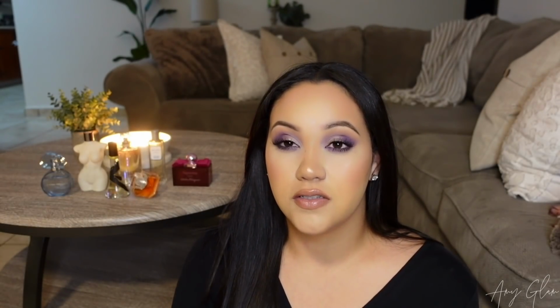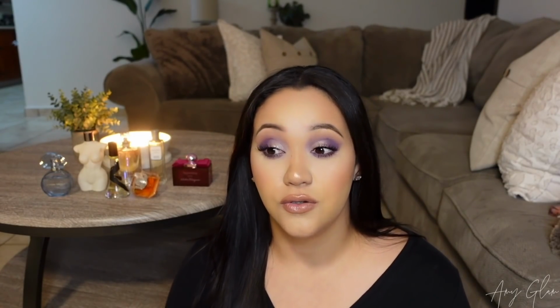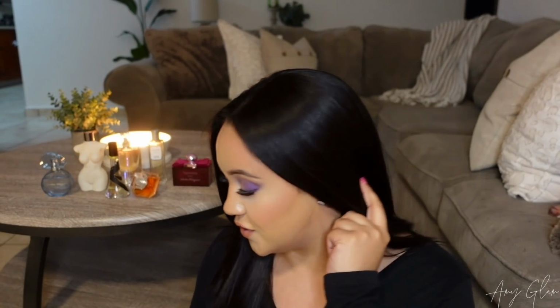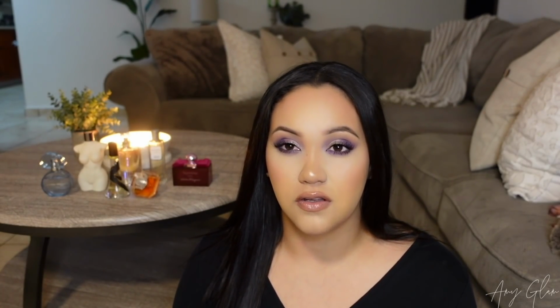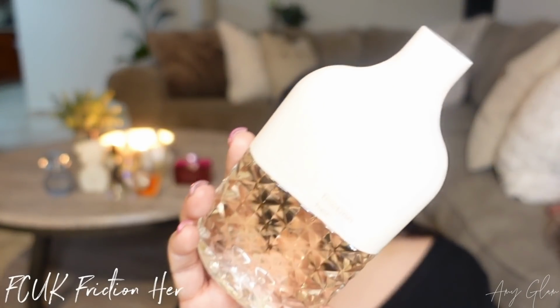Now we're gonna move on to those refreshing, watery, coconut water type of fragrances. And there is a difference to me. There's the creamy coconut, and then this is the watery, refreshing type of coconut. You guys know what I'm talking about. So I'm going to start with this one, which is probably, I would say, the one lowest on the list if I had to rate them, just because of the lasting power. But this is FCUK Friction Her.